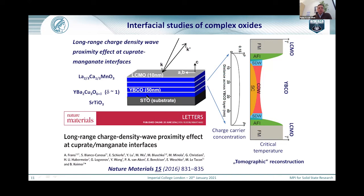And if you grow the stack, we were then able to determine a kind of tomographic reconstruction. So we were plotting as a function of thickness, or as a function of position, the critical temperature. Here we had our LCMO layer, here the YBCO layer, and here the LCMO layer. We found that LCMO was a ferromagnet, whereas the YBCO, or the interface region, became an antiferromagnetic insulator. Then we saw a spin density wave region. The same on this side: ferromagnet, antiferromagnetic insulator, and here the spin density wave region. And then in between, we saw some superconductivity at low temperatures and a charge density wave at higher temperatures.